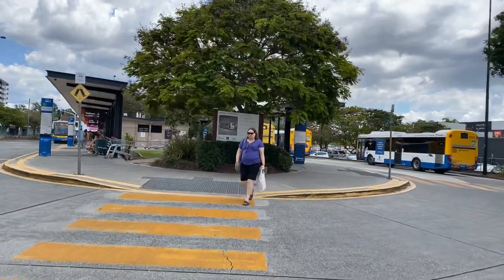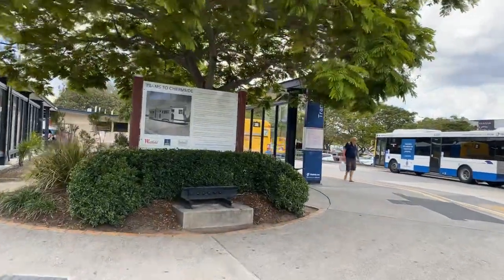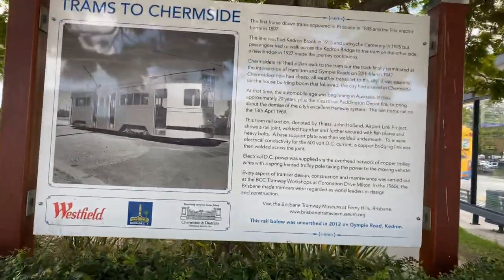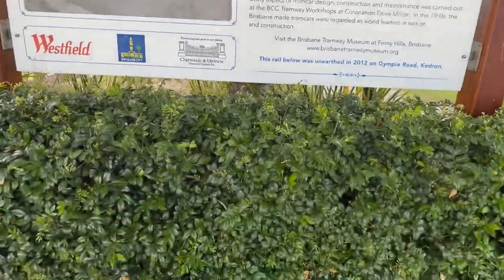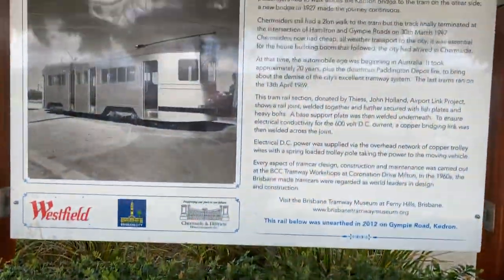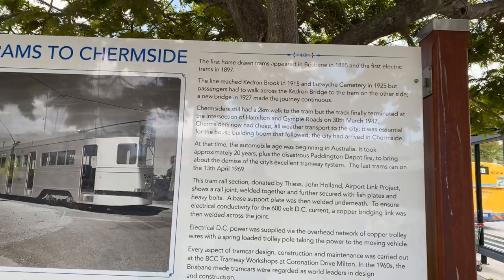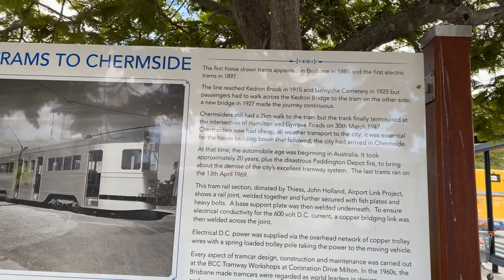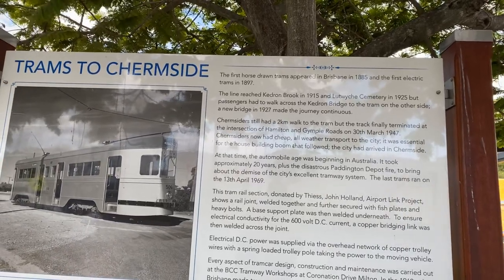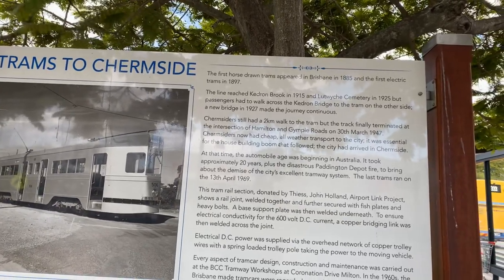A bit of history on the trams here, I'll just show you quickly. Trams finished here in Chermside as the northerly most point. There's an old tram line down there for you to look at, part of anyway. The first horse-drawn trams appeared in Brisbane in 1885. And the first electric trams in 1897. The line reached Kedron Brook in 1915 and Lutwyche Cemetery in 1925. But passengers had to walk across the Kedron Bridge to the tram on the other side.